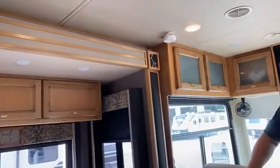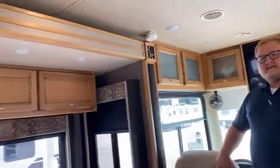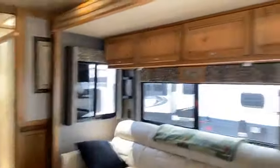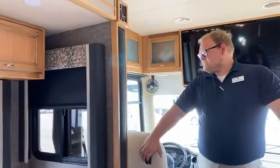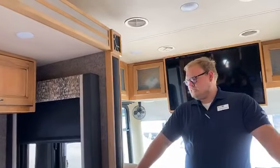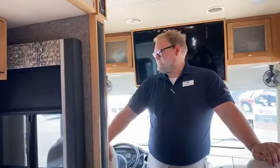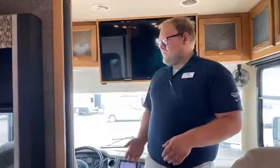As you guys can see, the slide room on this actually pitches back, lifts up, and pulls itself in. These actually sit flush with the floor, so they pull themselves back and then up and in. Again, guys, any questions you have, feel free to ask. This slide room's all the way in. We're going to be taking it for a test drive.